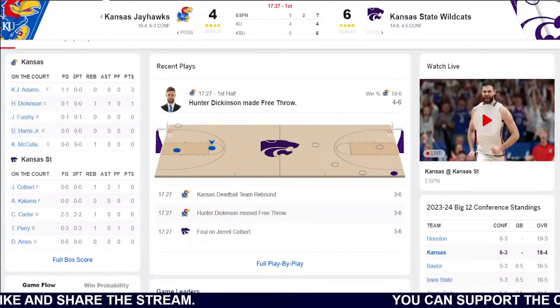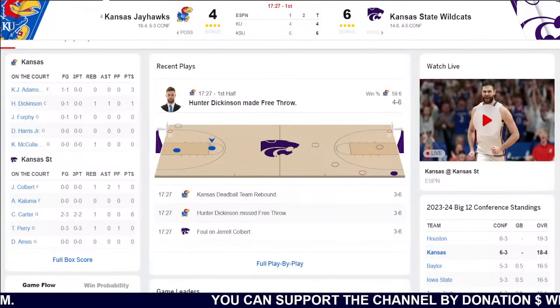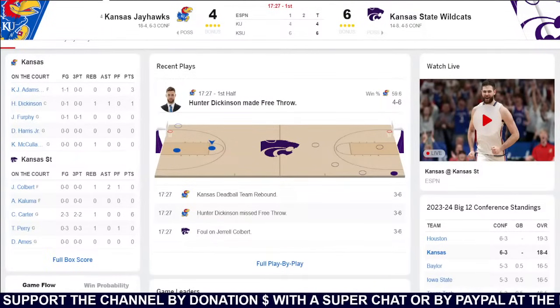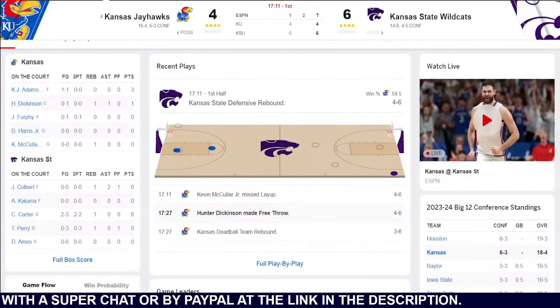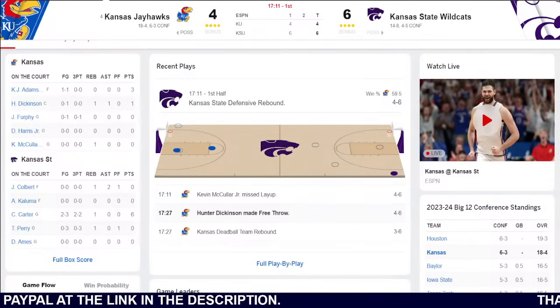So Kansas will have the ball after the 2 free throws and the flagrant 1 on Jarrell Colbert. Tough call going there against the Wildcats, but there certainly was a situation where the guys were locked in arms. There's no doubt about that. Here's Harris to the foul line. Left side, McCullough. He'll drive inside. Shot up, no. Ball tipped around. It's out of bounds to Kansas State.